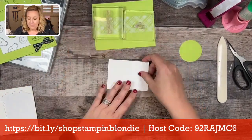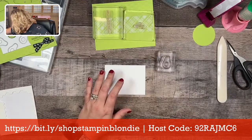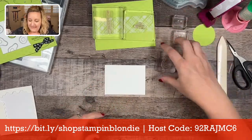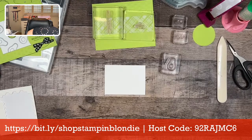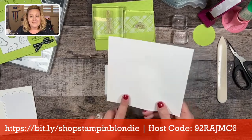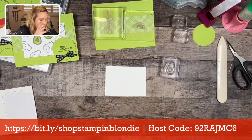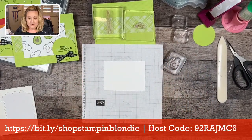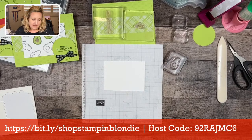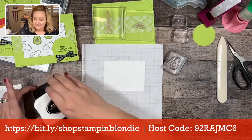Okay, our piece of basic white cardstock, we are going to stamp this little guacamole avocado guy, and we're going to use some of the little winky faces too. Also, I have a piece of scratch basic white so that I can cut out the little hat that's on here. But let's stamp the avocado first. Because we're gonna be doing some random stamping, I just want to make sure my workspace is covered. And where is my ink pad? Buried below all of my Stampin' Blends.